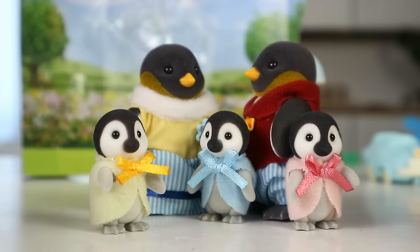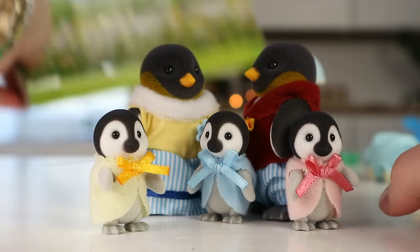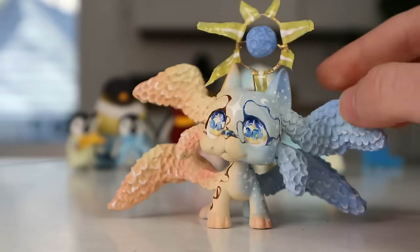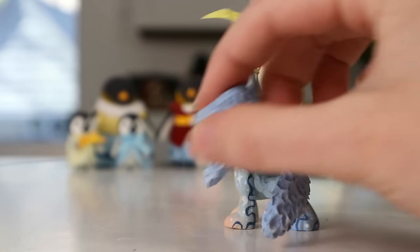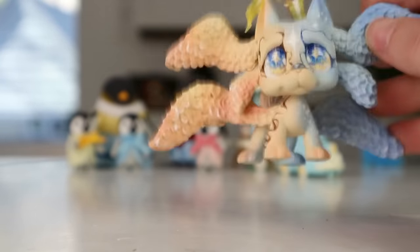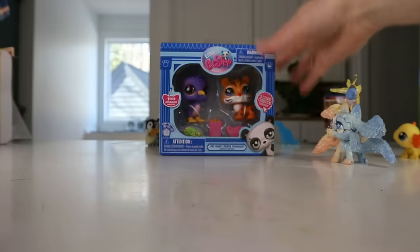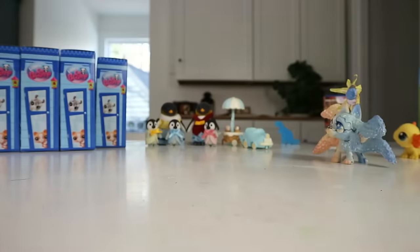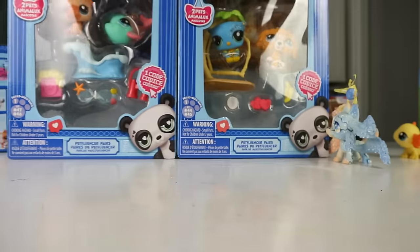Okay, anyway, thank you so much for indulging this random Calico Critter side quest we just went on. Now that we have severely gotten distracted, it's time for the actual LPS, the point of the video. Pet pairs, one, two, three, and four. And I also managed to find Petfluencer pairs.